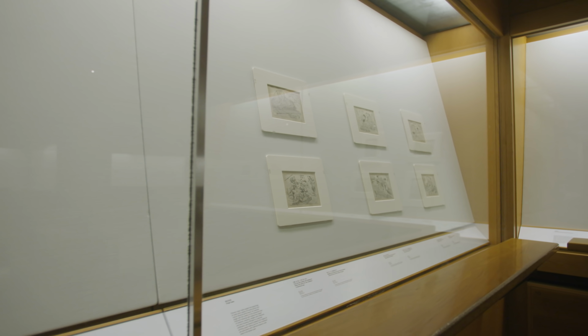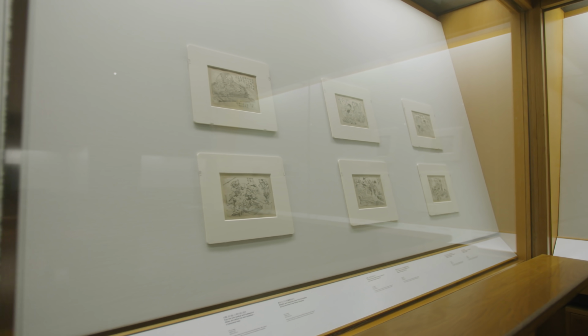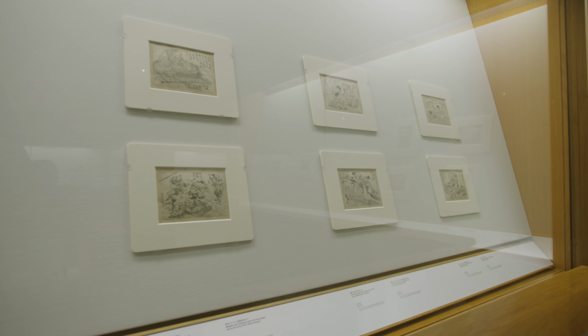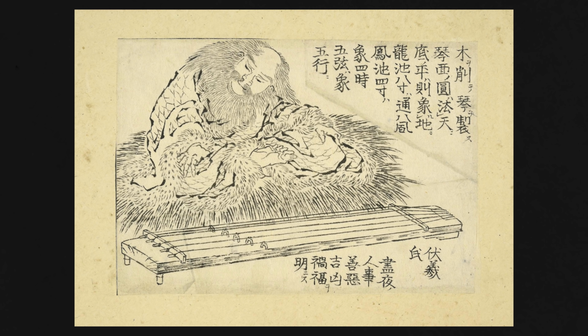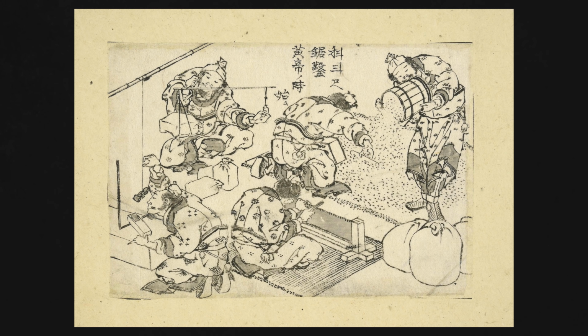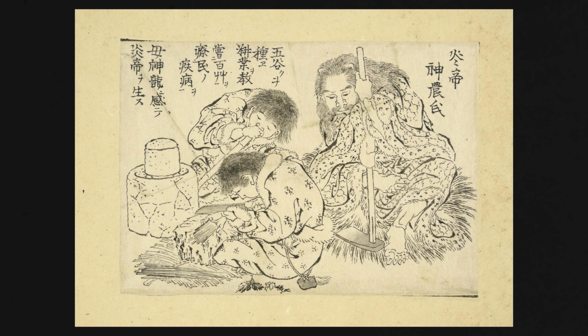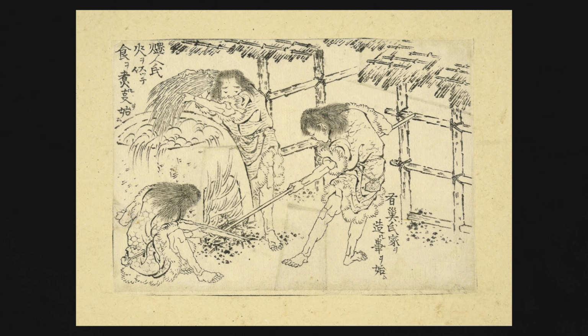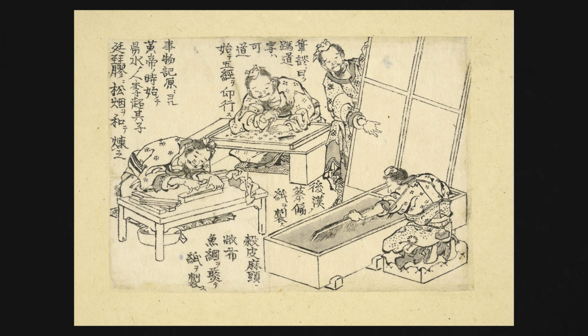So here are a group of 6 drawings which depict the beginnings of human civilization. They cover such subjects as music, weights and measures, the origins of medicine, the origins of alcohol, which would have been rice wine at the time, the origins of using fire to cook, and the origins of publishing, and the making of paper and the making of ink.